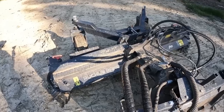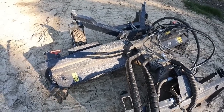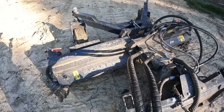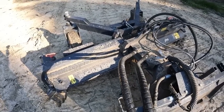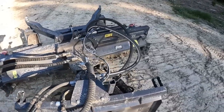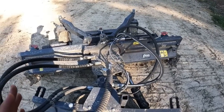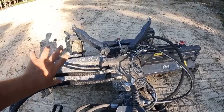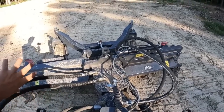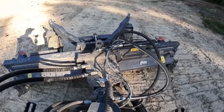So pretty much as you're grading, if you need to grade a swale or whatever, you can just hit the tilt left or right, and just kind of tilt it towards the contour and not have to stop the drum from spinning to adjust it to the angle you want. Same as the angle, if you want to create your windrow going that way, you'll have it straight and just hit the button as the drum's spinning, and it'll angle either left or right, and you can just row everything to one side.